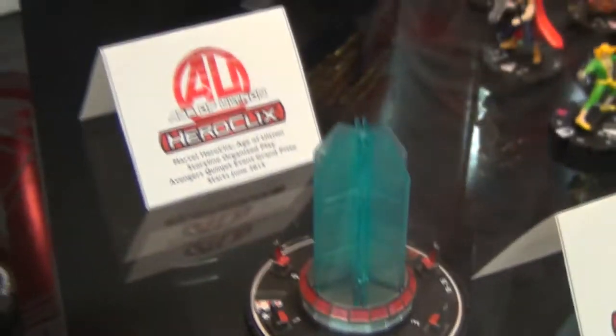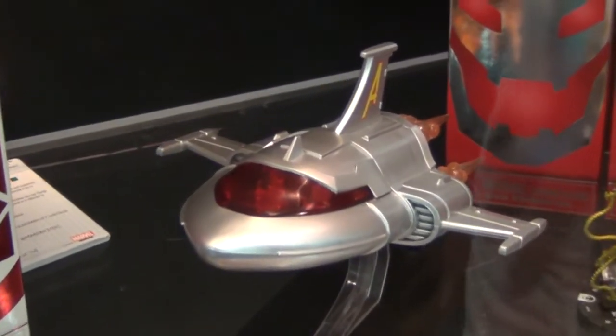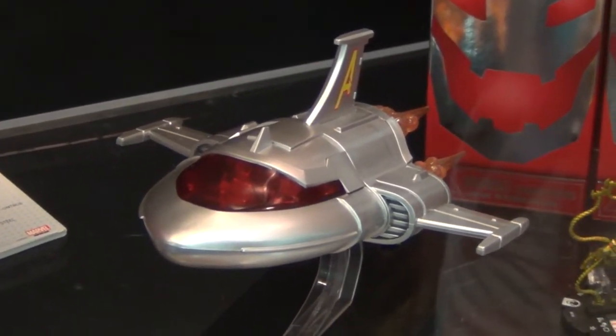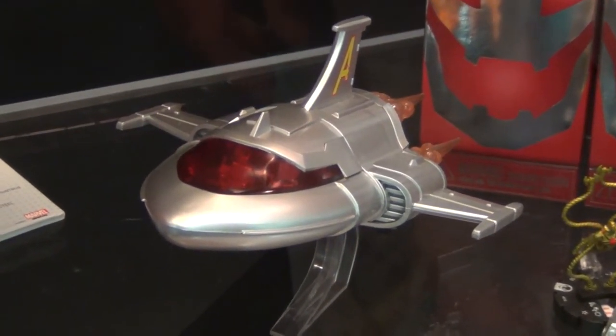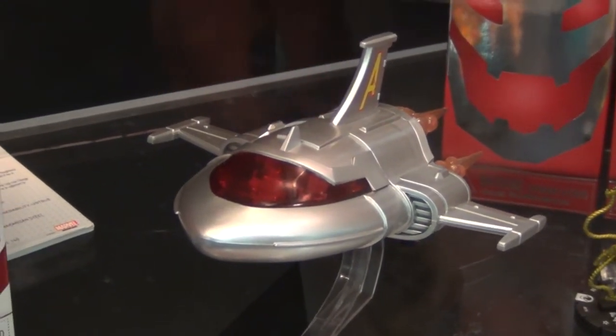Oh, awesome. And then behind that is the Avengers Quinjet. That's a pre-production sample of it. There's no information on the tempo there, but this is a playable piece in the game, and that is the grand prize for the Age of Ultron. So the person who has the best record in a store over the 4 months will get the Avengers Quinjet.